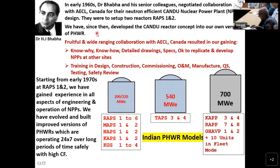Detailed drawings, component specifications were also given by AECL. And more importantly, they said you can replicate this design in other sites. So that is how, after RAPS 1 and 2, MAPS 1 and 2 came up, based on RAPS 1 and 2. Then afterwards, something else happened that I will cover later.